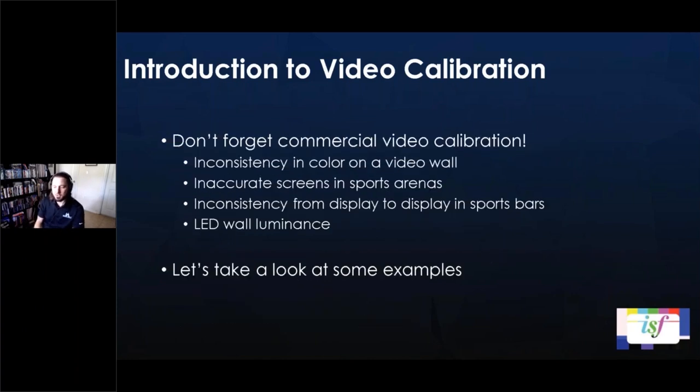One other thing I'll touch on too is video wall calibration. Don't forget that in commercial. This can be super important. I've got a couple of pictures on the next couple of slides I'll show this off, but some things that I just noticed out in the wild a lot is inconsistency in the color of the video wall, or the luminance of the video wall.